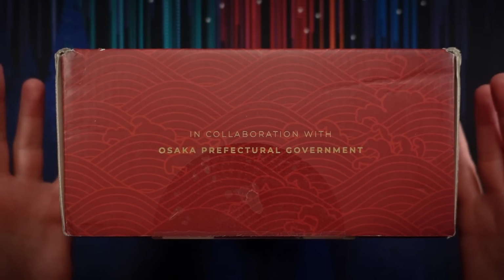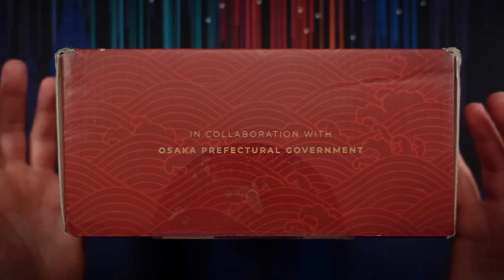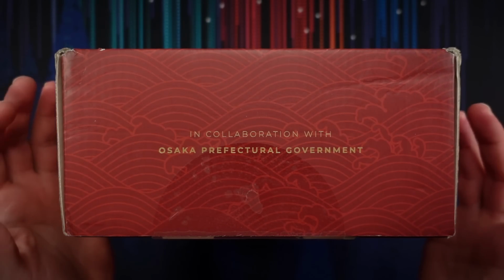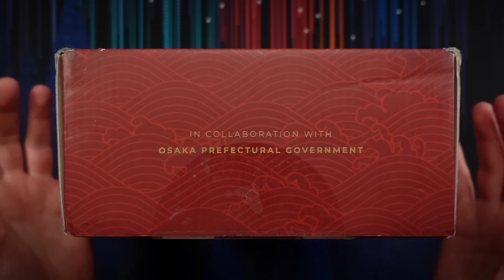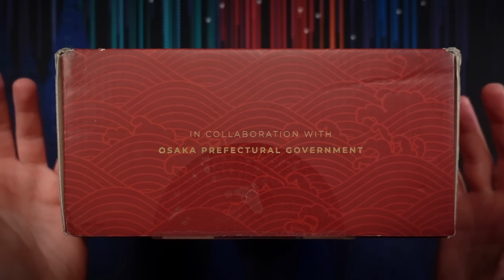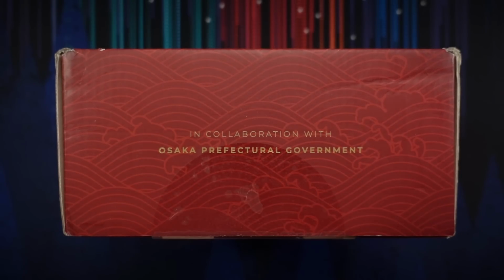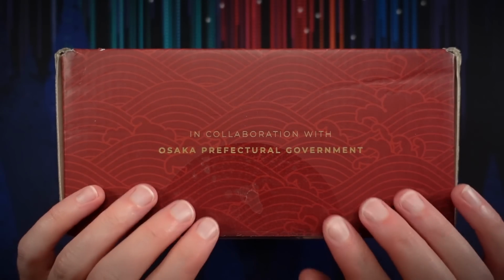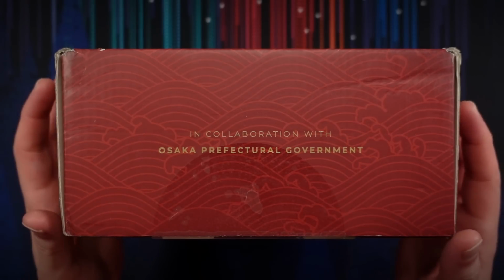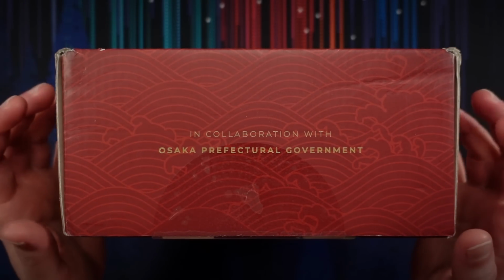And one of the things that I love the most about these Sakuraco boxes is that you really do get an authentic taste of Japan. All kinds of interesting treats and snacks that you wouldn't otherwise have access to outside of Japan or outside of the regions, the localities from which these boxes are gathered and produced. And this one appears to be no different.